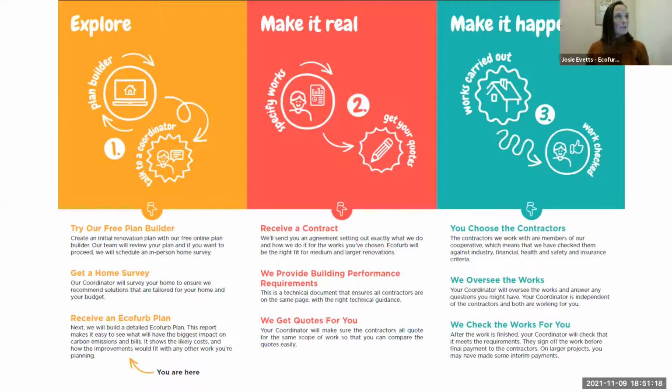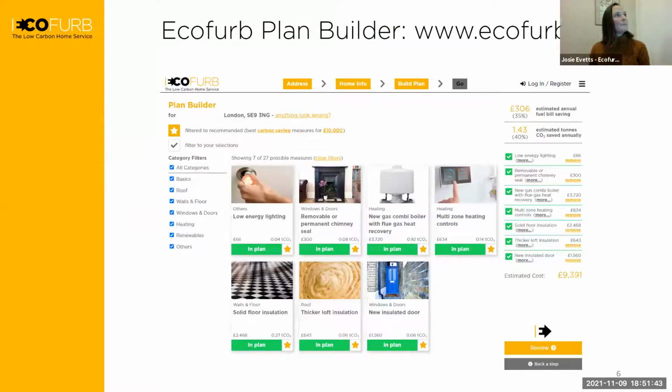So we've created Ecoverb, which is an end-to-end service. You can pick parts of it, but essentially there's 3 stages really. One is finding out what suits your home, exploring. One is getting the details, making it real, so having a contract with your builders and knowing what you want to do. And the third is making it happen, so actually having the installation done. So the first step that you could do straight after today, if you wanted to, is to look up your house on Ecoverb.